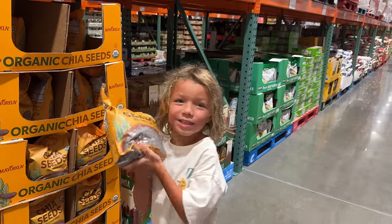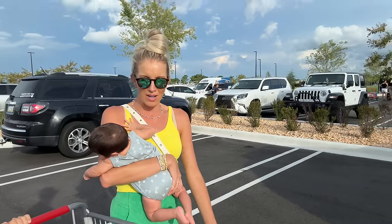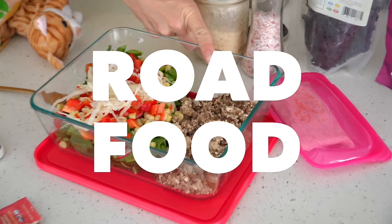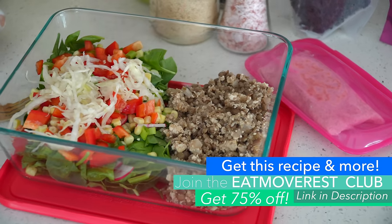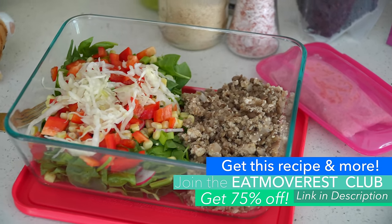One thing we really want to demonstrate is that we are bringing our kids with us. We take the kids with us to the grocery store because they are more likely to eat what they can help us pick out. This is our protein-packed taco meat that contains quinoa, lentils, ground tofu, and mushrooms, onions, garlic, seasoning. It is so good.